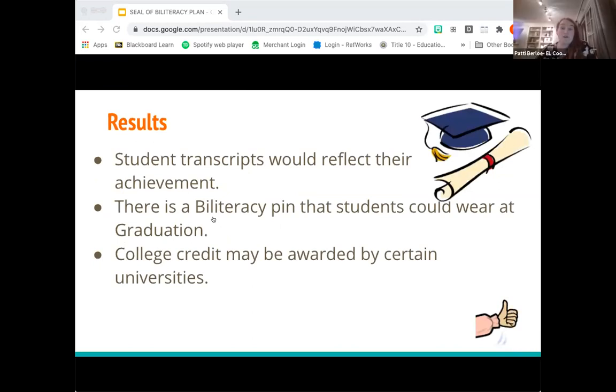So what comes of it? What do they get after they prove that they have this proficiency? Well, their transcripts will reflect it. There's also a biliteracy pin that we plan on ordering that students can wear at graduation. And college credit may be awarded by certain universities. And I think since this is more of a national movement, I'm sure that more and more colleges and universities will be looking to accept this type of credit.